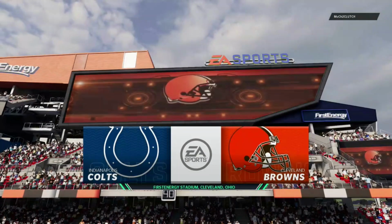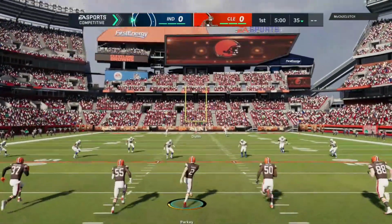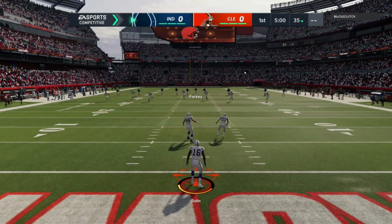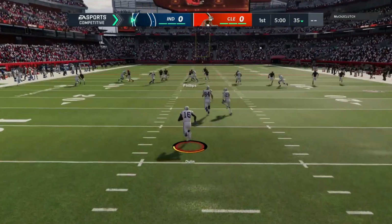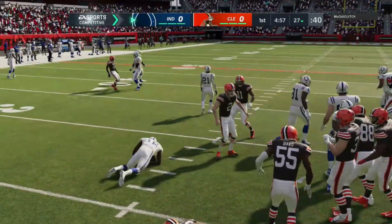Stadium here in Cleveland, Ohio, with the Indianapolis Colts. Cody Parkey now ready to get this one started. And off we go from Cleveland. And out a little.